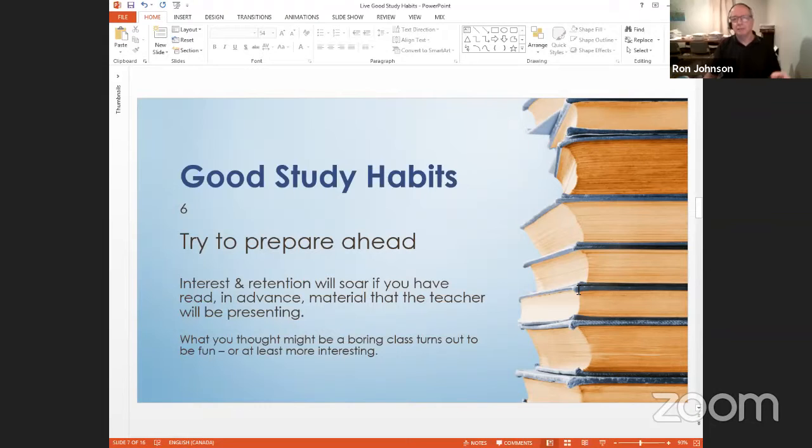Number 6, try to prepare ahead. So if you know that something's coming up, and I know even right now, some teachers are posting in the classroom or they're sending out texts and emails to students with a list for the week of upcoming assignments and projects and books to read, things of that nature. So if you know what's coming, you can read a little bit in advance. You can look ahead to what's coming up and you can sort of prepare yourself. And that way you're not going in cold.